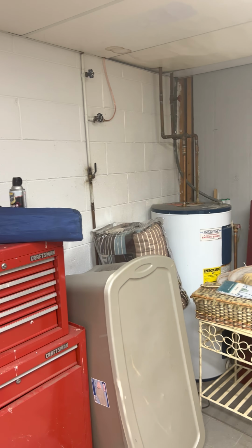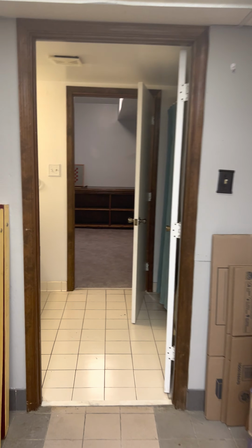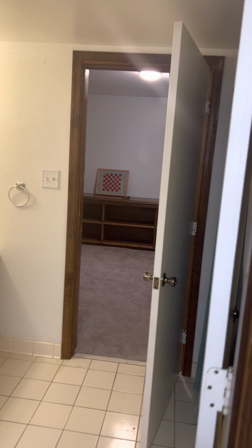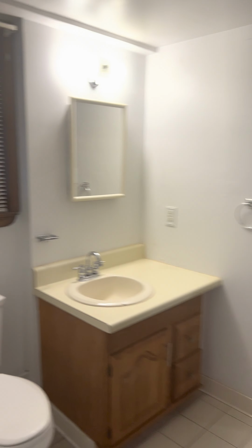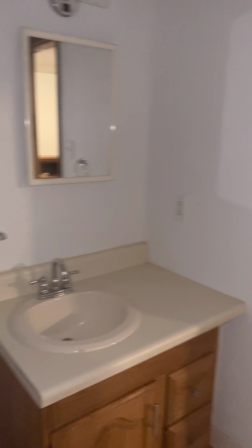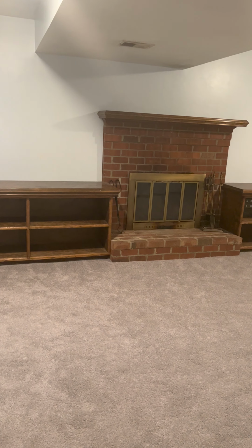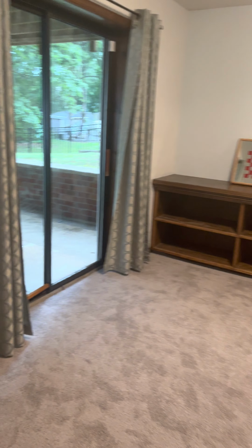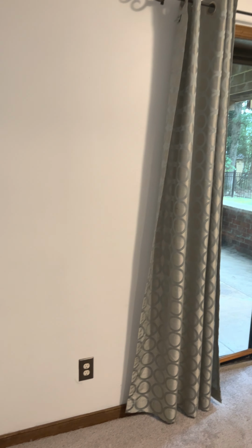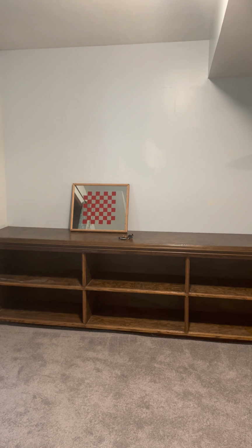Here's the FYI. This is the space downstairs. This is just the basement. I had to point this out. I remember you saying it would be nice to have income potential. This would definitely fit the bill. Show you this again with the expanse of this living area.